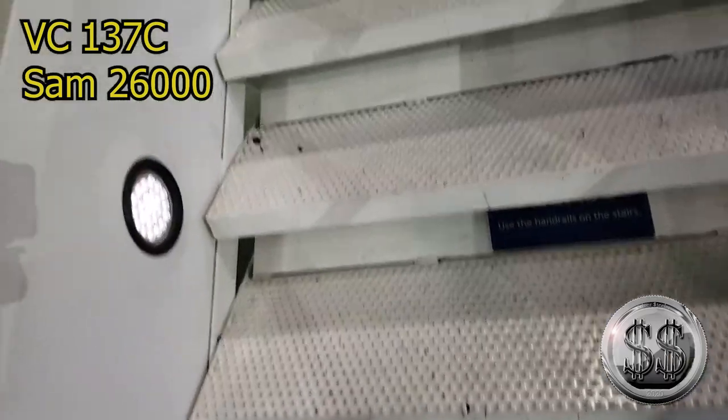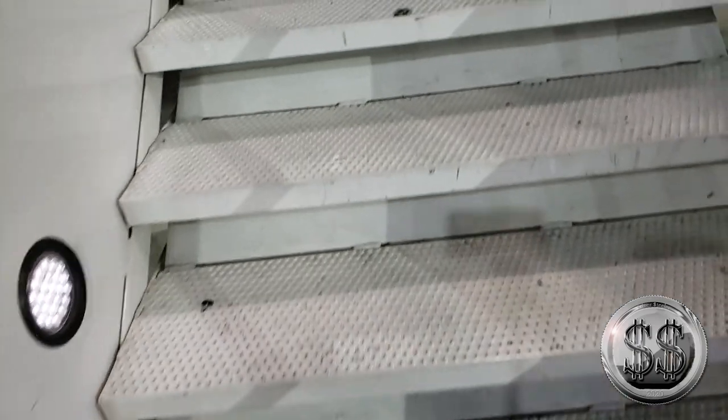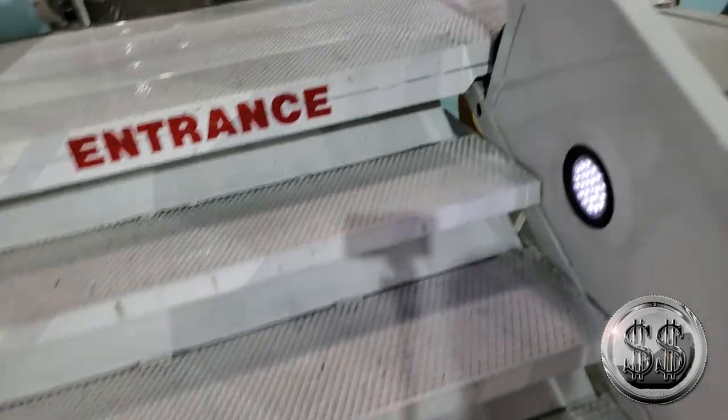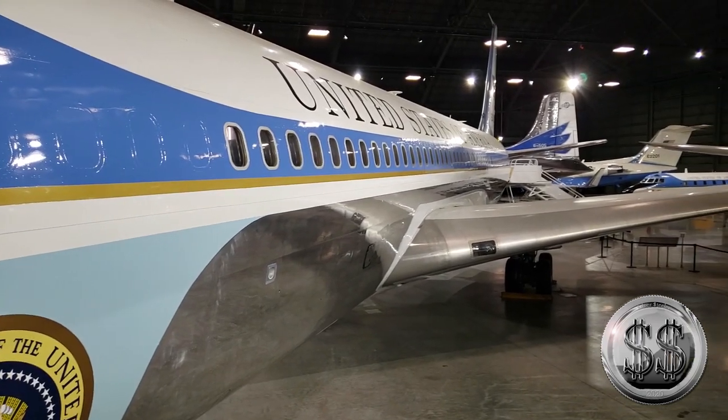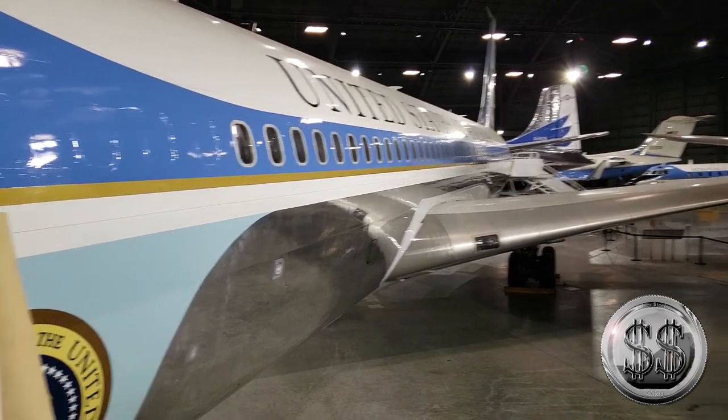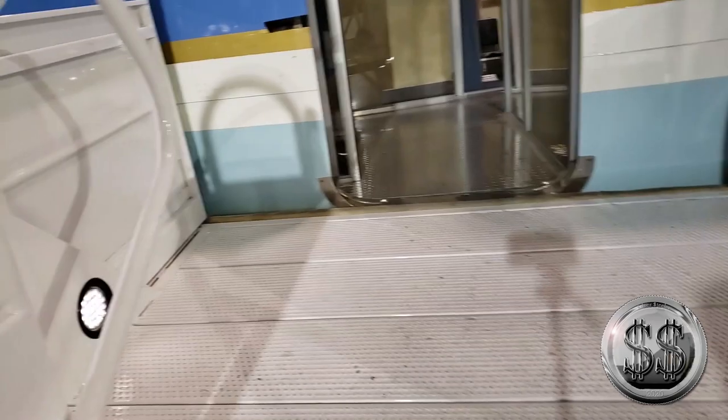Now it's time to go through a very special aircraft. This is Air Force One. It was first used for Kennedy's administration, and it took Kennedy to Dallas on that fateful day. I'm just going to remain silent during this little tour of history.